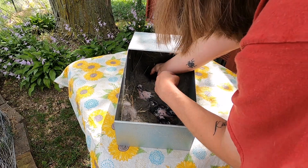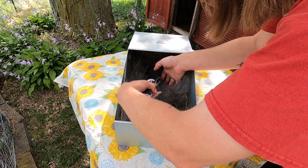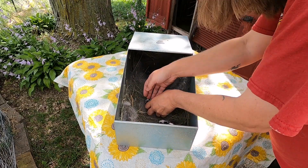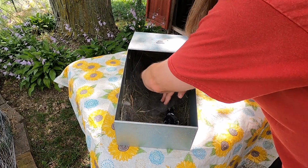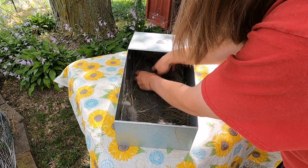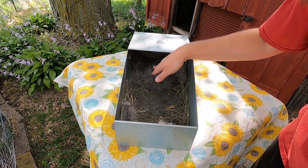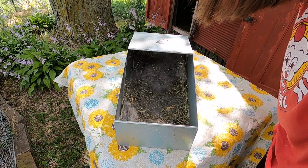All right, get you guys back in your nest hole. And you always want to put them back where Mom had them. Even though they're in this box, that doesn't mean that they're in the right place unless they're in the nest hole in that box. So I put them back in the back there where she had them, and we'll give those back to Brains.